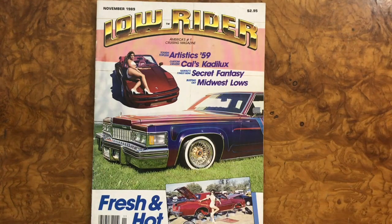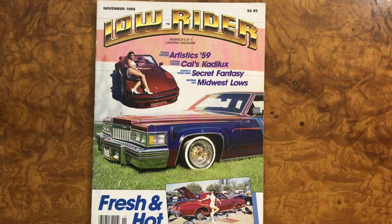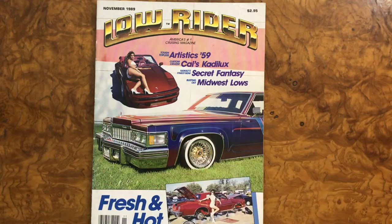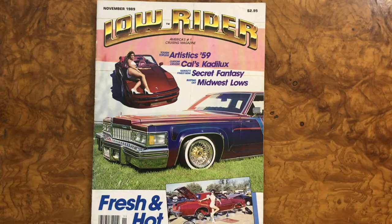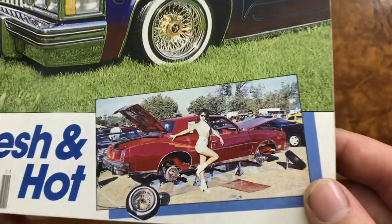Today, Lowrider magazine, November 1989. On the cover, we have a slant nose Porsche convertible, and a late 70s, like 77, 78 Cadillac, I guess. If you ask me, those things make just badass looking lowriders. I love those late 70s Cadillacs. They look the best, if you ask me.